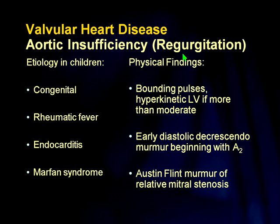Physical findings in aortic insufficiency, bounding pulses, very easy to feel because the left ventricle shoots out enough blood to fill the circulation, knowing that some's going to leak back into the left ventricle. Big stroke volume. And this diastolic decrescendo murmur at the left midsternal border as the blood leaks back into the left ventricle from the aorta.